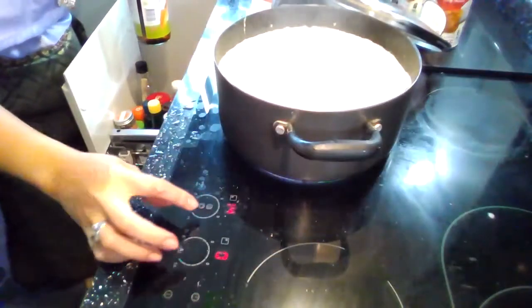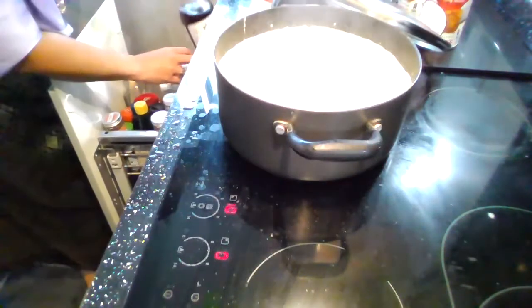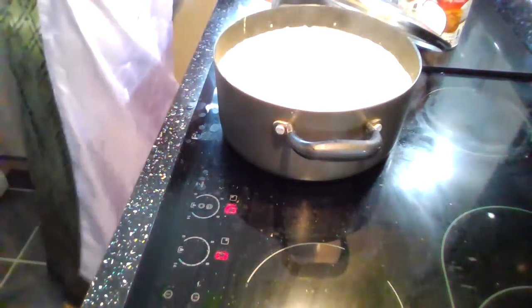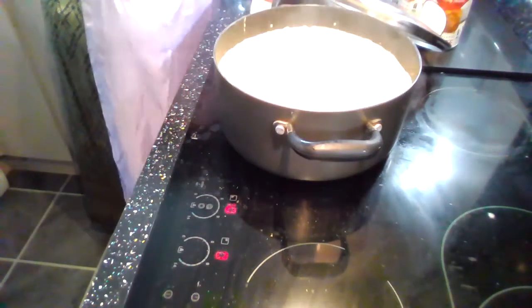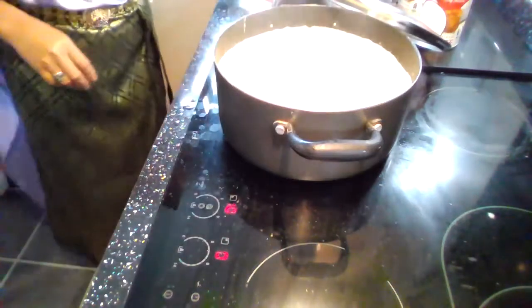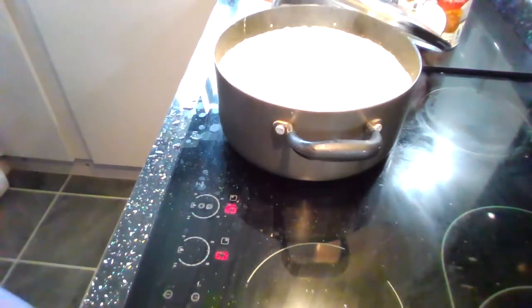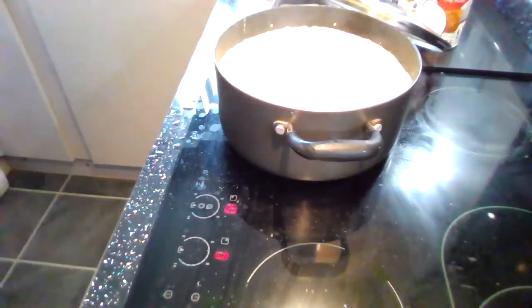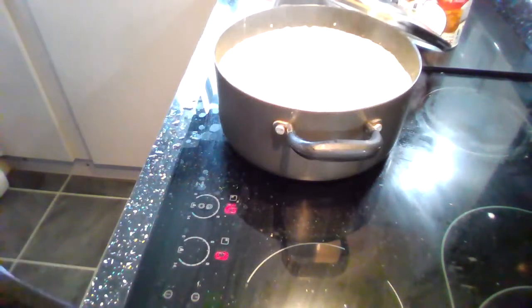So now I'm going to put it to medium heat because it's bubbling. Looking good. And at this point, I'm going to bring my coriander out. So we need coriander for garnish. Coriander or Thai sweet basil leaf. That's very important.